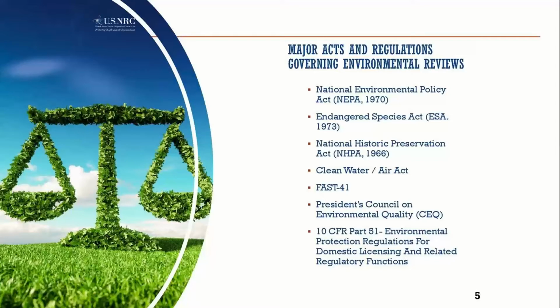We also, under FAST 41, which is Title 41 of the FAST Act, the Fixing America's Surface Transportation Act, which was enacted in 2015, provide coordination with other federal agencies so we can ensure transparency in the permitting agencies. A few of these projects that we consider under FAST 41 for NRC are the combined license and construction permits.